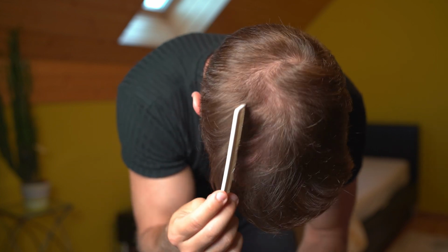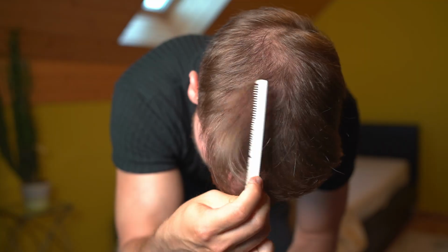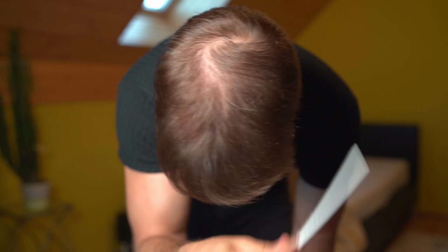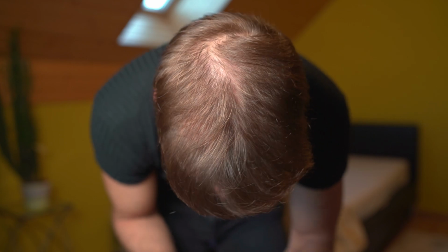Obviously just 2 months, maybe it's my feeling, but also if you look at it visually, it looks nice, and I think I never had that fullness on my mid scalp and crown before. These areas were always diffusely thinning, so right now I really feel positive about it, and I think it's gonna look even better in the next 2-3 months or so.